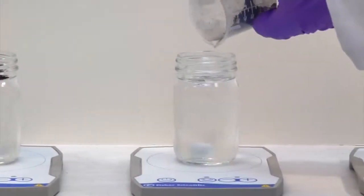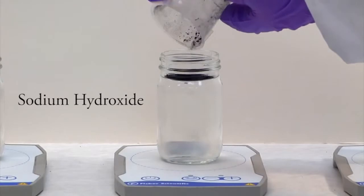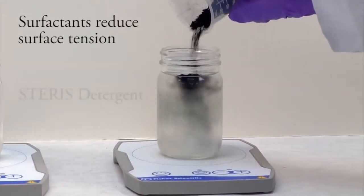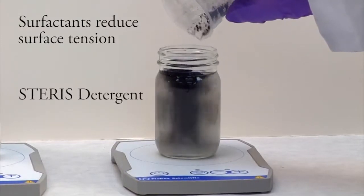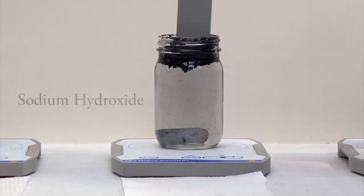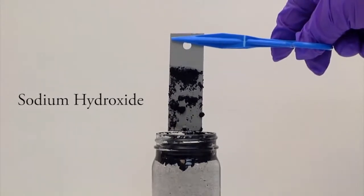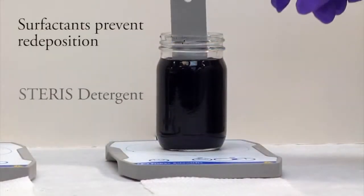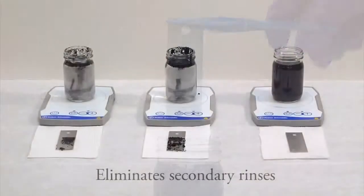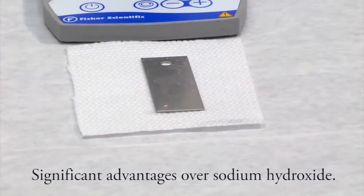As carbon black powder is poured into a solution of deionized water or sodium hydroxide, it remains on the surface. When poured into a solution of STERIS detergent, the particles are dispersed in the solution. When stainless steel coupons are dipped into the water and sodium hydroxide solutions, then removed, heavy deposits remain on the surface. The surfactant in the STERIS detergent holds the particles and prevents redeposition, just like in your process equipment, providing significant benefits over sodium hydroxide.